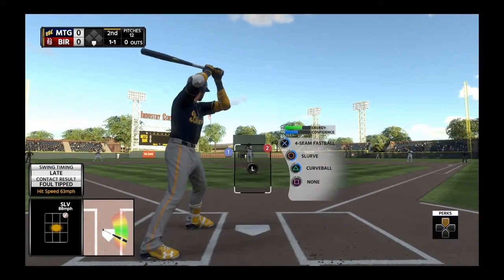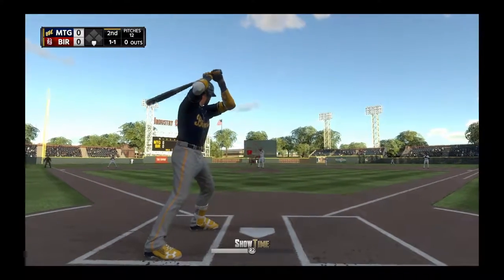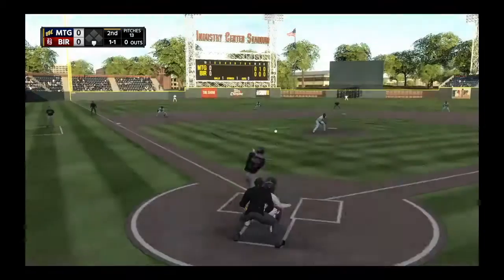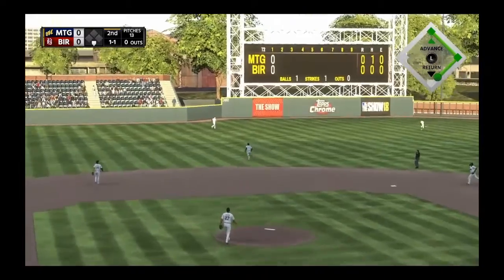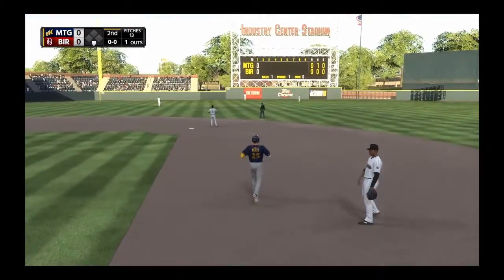No strike. No wood. Skied in the air to straightaway left. Frazier sprinting after it, and he hauls it in for the first out of the inning.